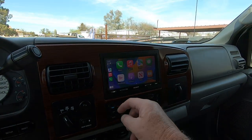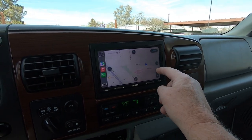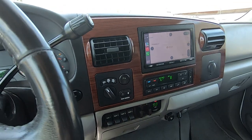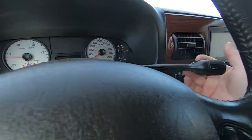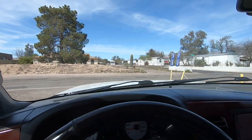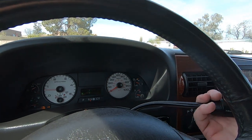Let's see, boom, navigation. So, Gardner Lane, that's where we are. That's us right there, Gardner Lane. All right, tow on and off. Window. What else we got going on here? We're gonna go to neutral. We're gonna go to four low. We're on four low. See where it says low range 4x4. We drive. That's definitely granny gear. Let's see. In reverse. There's your backup camera. God damn, this truck is very nice.